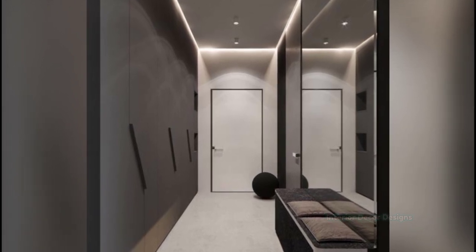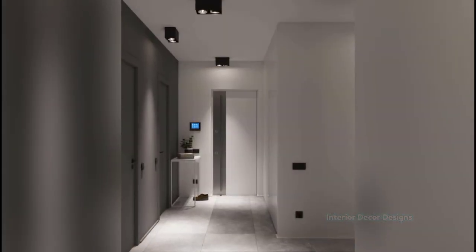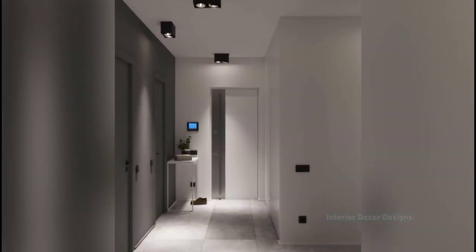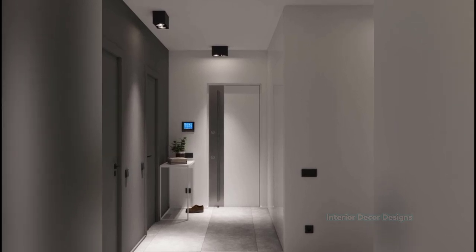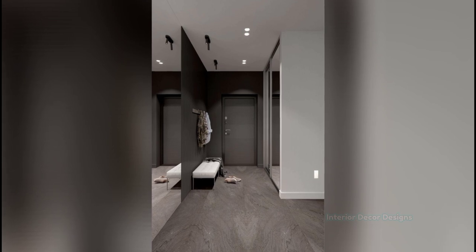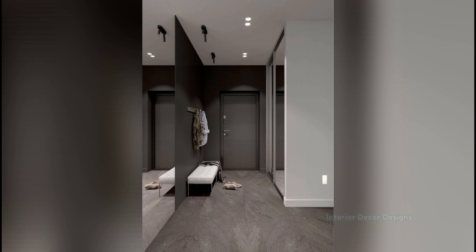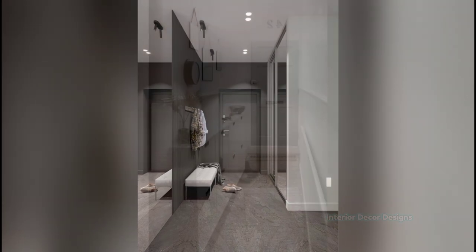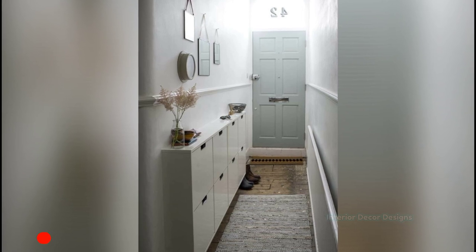Two-tone walls with a darker color at the bottom are a hot decorating trend and work practically well in hallways where white walls get dirty quickly. Hallways often end up far down the list of decorating jobs and can end up looking lackluster and boring. Instead, have fun with this space and use it to try out bold and bright schemes.